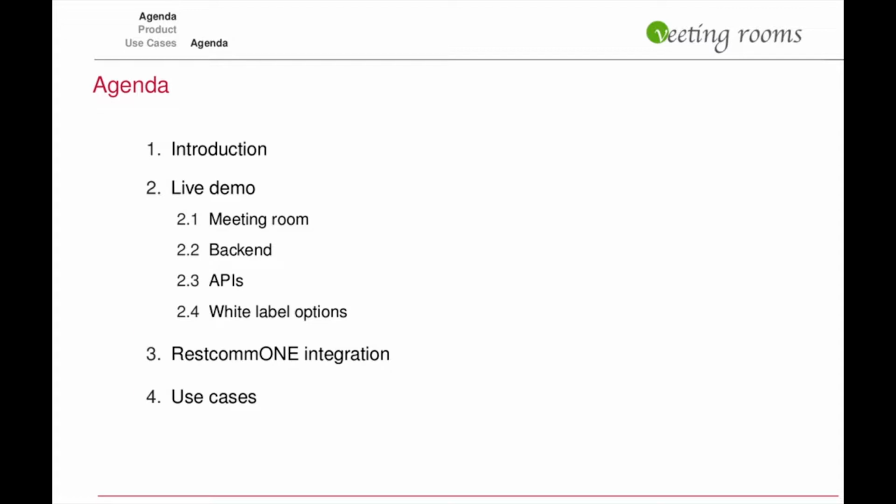First, we will look at a few slides to give you the big picture and explain what Veeting is and what benefits it brings to you. Later, we will jump into a live demo where Rolf will show you the meeting room and all its features and capabilities. We will also look at the backend to see how meetings are scheduled, at the APIs, and see how you can integrate the platform into your existing solutions. We will look at white label options, the RESCOM 1 integration, and then last but not least, we will also look at use cases and success stories.